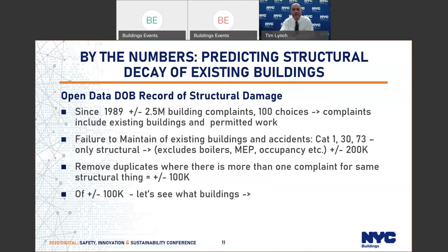So every building that had a failure to maintain, bits falling off, floors falling, building collapses, had more than one of the same complaints. So then what we said is, well, we're not really dealing with 200,000, we're dealing with 100,000 complaints. 100,000 complaints was a much easier number to handle. So then we got that 2.5 million down to 100,000.